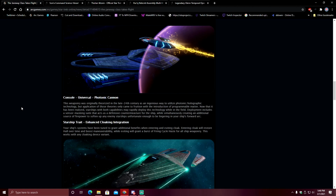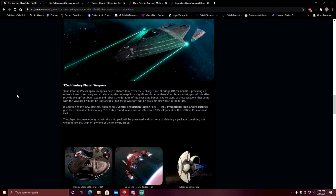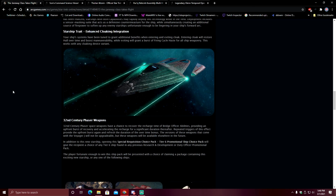So it sounds like it adds stealth plus a debuff, if I'm interpreting that correctly. I may be wrong. We'll find out later this week when the ship actually releases.